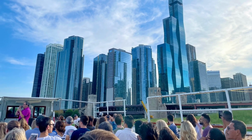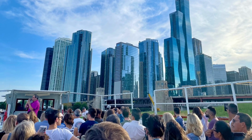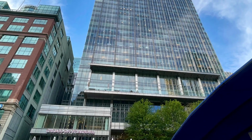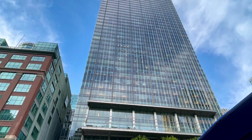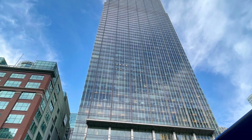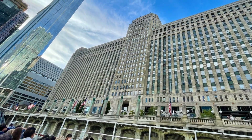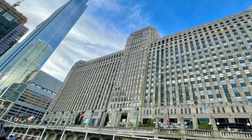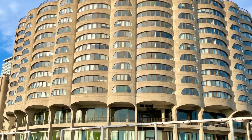Then I did something I've never done before. I took an architecture boat tour, and that probably sounds super nerdy, but it was really cool. They took us all around the city through the waterways and showed us buildings and talked about who designed them, what style the building was, when it was built, and just facts about it. And it was really cool to see the buildings from the perspective of the water as opposed to walking down the street.